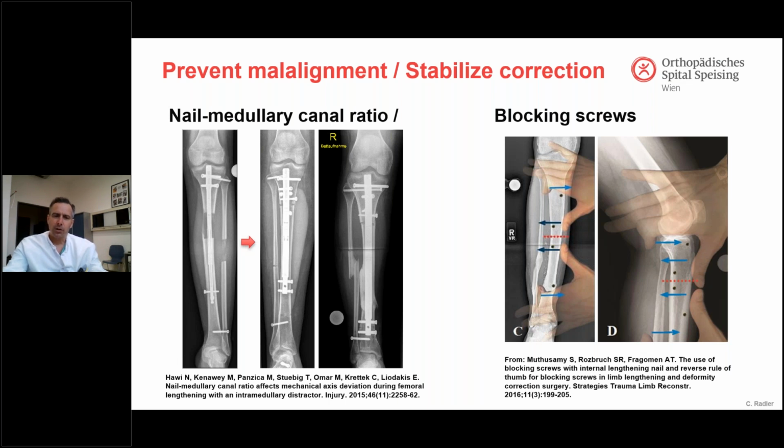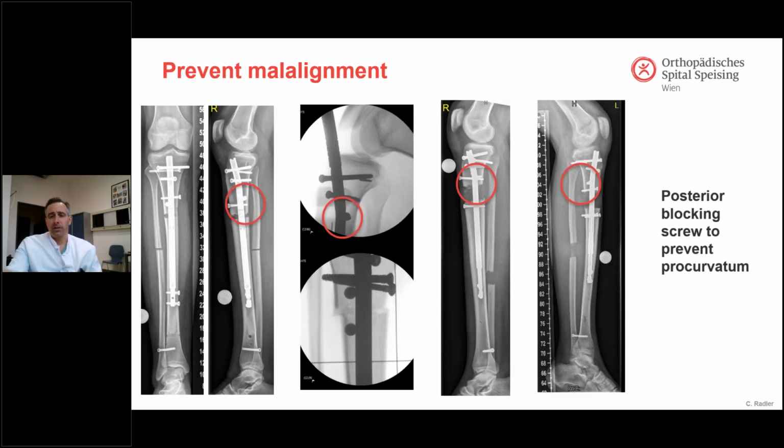blocking screws. So always remember, especially if you have a small nail and a big canal, or you can use the biggest nail, but you still have a space between the nail and the cortex, use blocking screws to prevent malalignment. And of course, very important in the tibia, you need to use a blocking screw posterior to the nail to prevent procurvatum during lengthening, especially if you do a very proximal osteotomy, which you might need to do due to the apex of the deformity. And it's also usually nice because this gives a good healing.